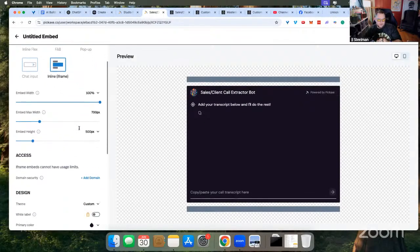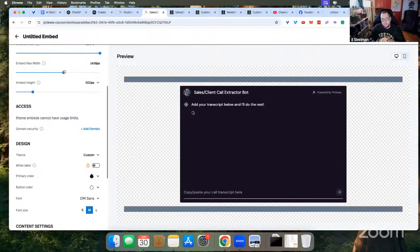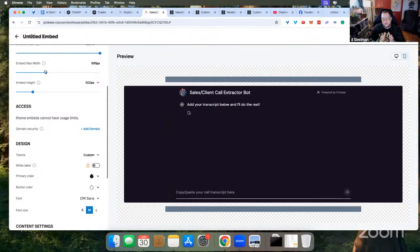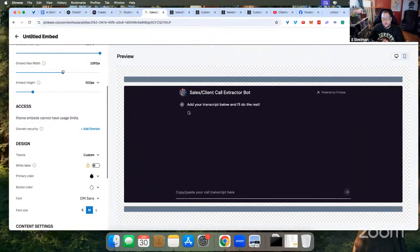One of the things you want to pay close attention to is that embed max width and that embed height. Because if you're putting this on a page, you want to get it about as wide, about 1440 is going to be the average for most people on a laptop. And it will be responsive. So if somebody's got a 1080p laptop or something like that, it will shrink it down for you. But if it's less than 1440, then you're going to have this itty bitty box on this big old screen. And a lot of times it'll run off the rails and it'll look janky.